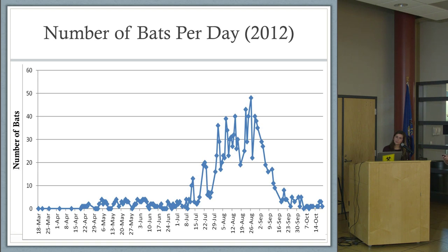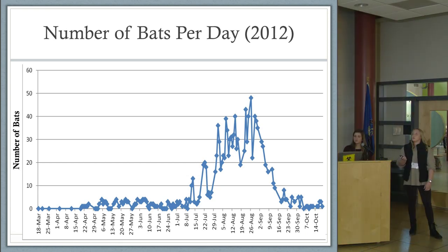This first peak is generally in August, and this is when the bats are actually giving birth to their young and teaching them how to fly and catch insects and eat. So they're obviously coming out of their caves a lot more in this area, which is why we see a lot more bats at that time.